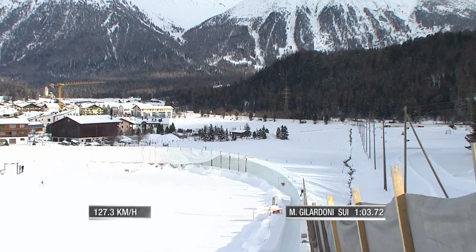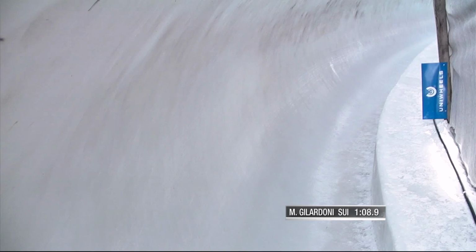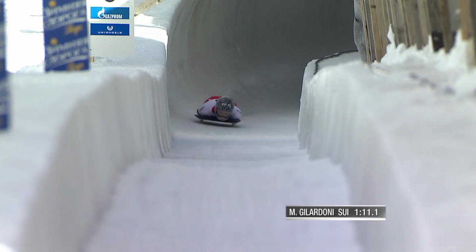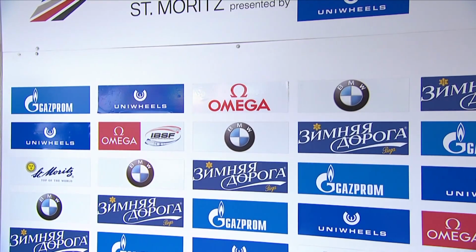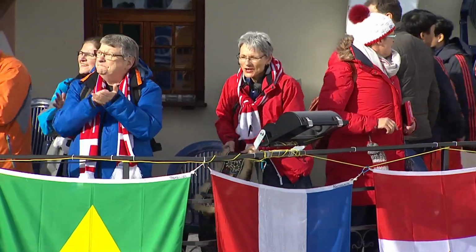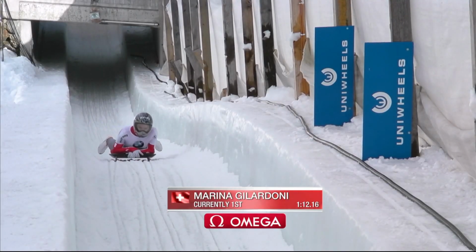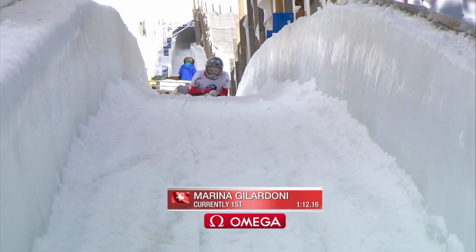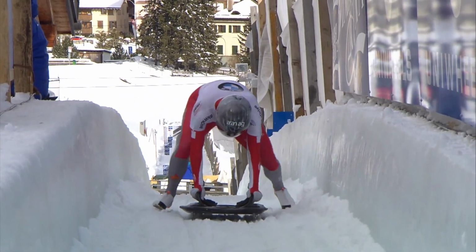Sun's coming out, you can see it through the trees over the track. It's natural track, no refrigeration, it depends on the winter weather here. It's been very mild. 127.3, 79.1 miles an hour down at the bottom. 1:12.16. Well, where is that going to fall in the pantheon of times? The fastest run this season has been a 1:10.57 from Mimi Raneva.